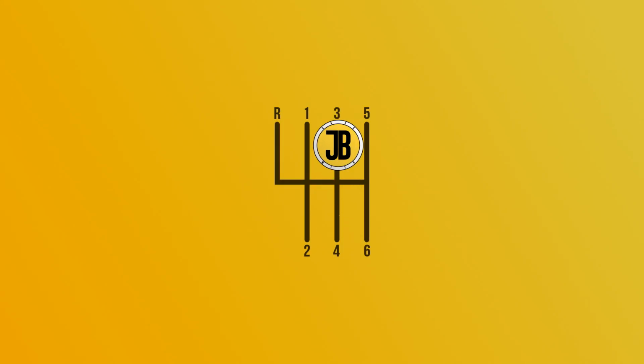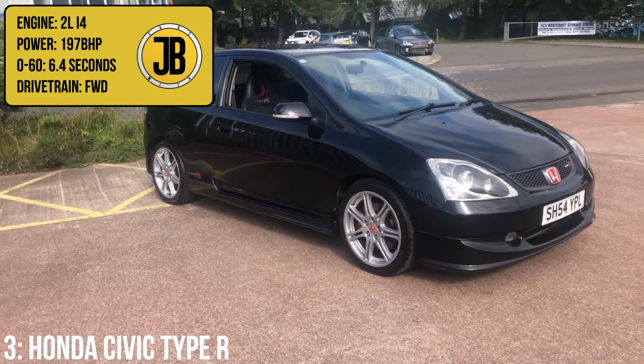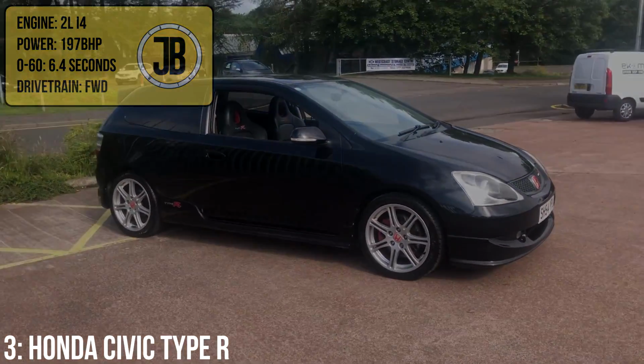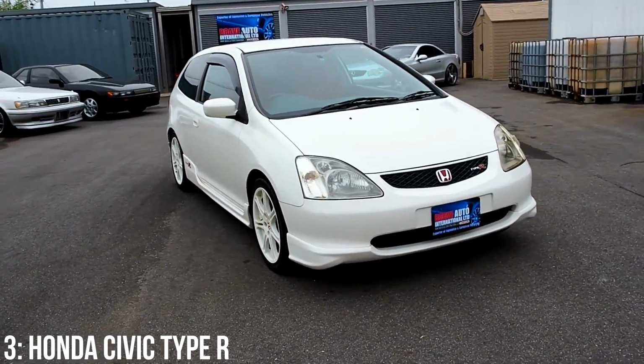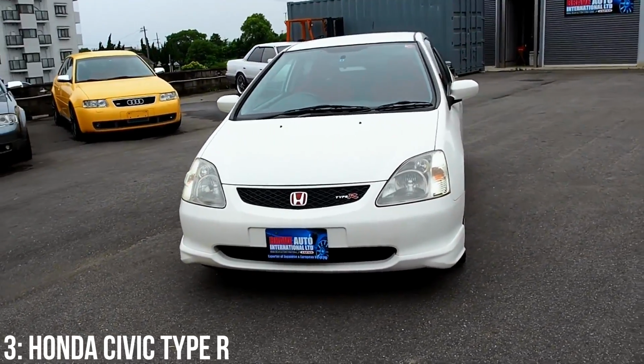In third is the EP3 Honda Civic Type R, which has a VTEC 2-litre inline 4 making 197 brake horsepower but still managing 0-60 in 6.4 seconds. I mentioned this in a recent video on cars going up in value, and yes, this car is starting to become a little bit more collectible.